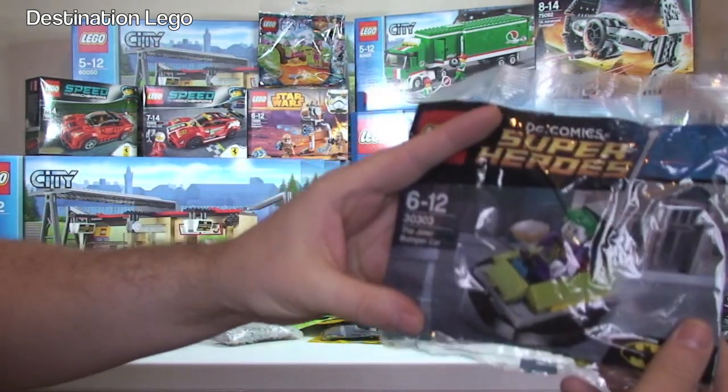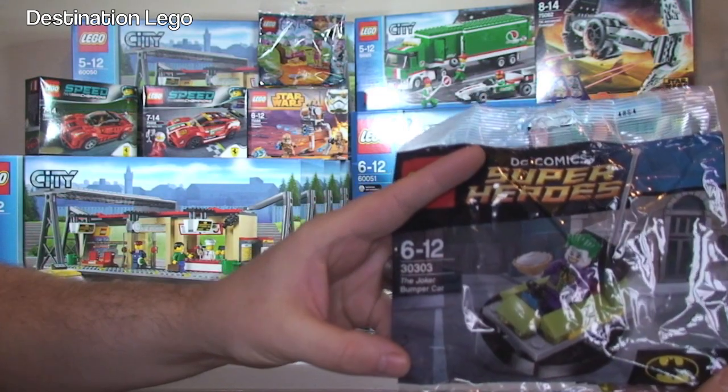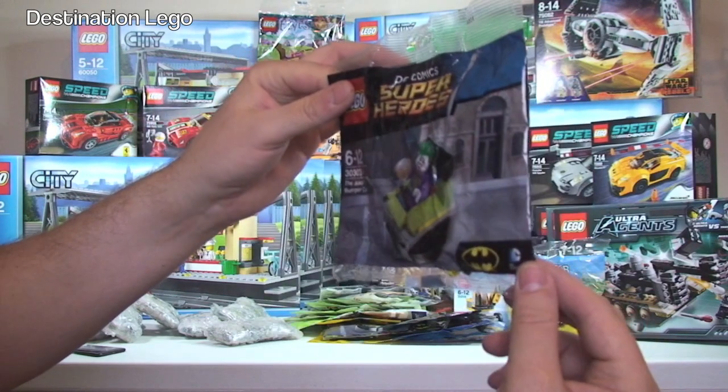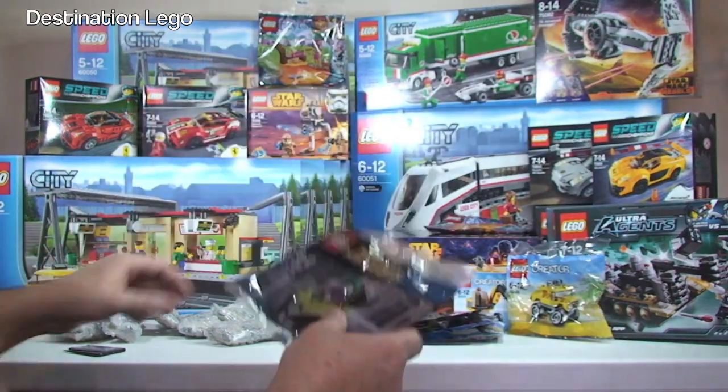Disappointed. Anyway, guys, it's 30303, the Joker bumper car. I think they're all exactly the same as well, so let me spend the next hour getting those opened up and I will be back.